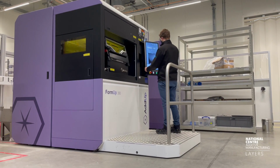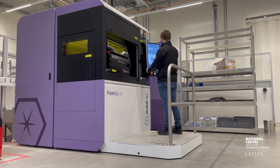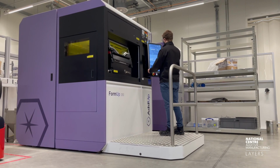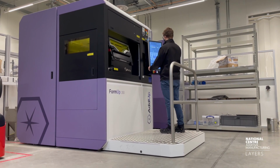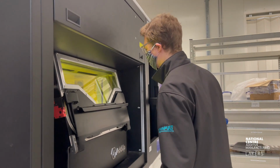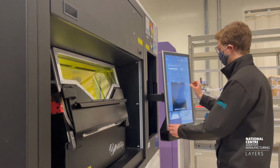So what's happening here, Chris? So this is the machine that we've been using, the Addup Form Up 350, which is a modular additive manufacturing machine dedicated to building using metal powders. We're currently using this machine to manufacture servo valve bodies from Domin Fluid Power.